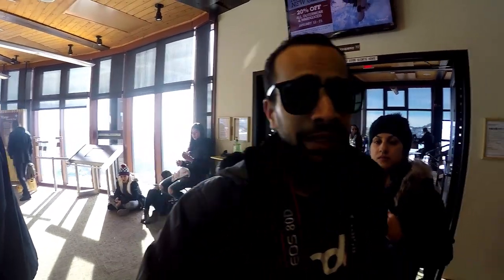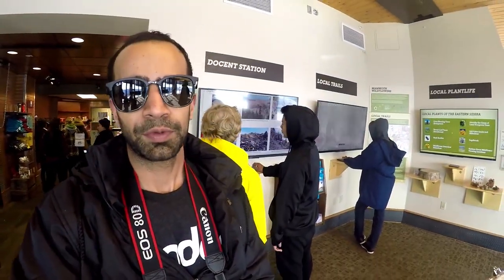This is the museum area on the topmost part of the Mammoth Mountain, the 1153 summit. If you're here, do check it out. There's a lot of information here. They have information about plant life, mountains, animals. Let me show you what they have. They have foxes, real foxes.